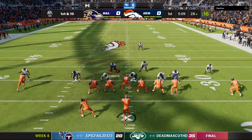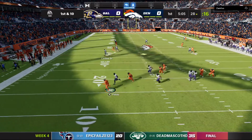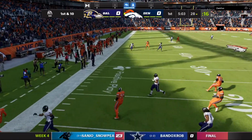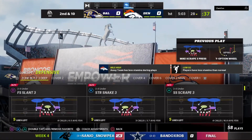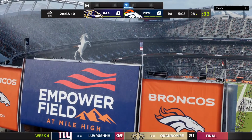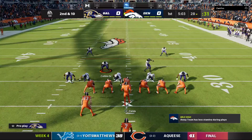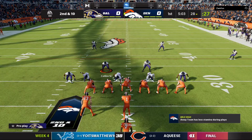On 1st and 10, here's Fields. Steps away to his left. And he's left with no option here but to throw it away. Oh, I like that right there. Not only was it the right play, throwing it away like that, frankly, I think it was the only play. Yeah, got outside of the pocket, realized he had nothing, just chucked it free. Yeah, live to fight another down, right?